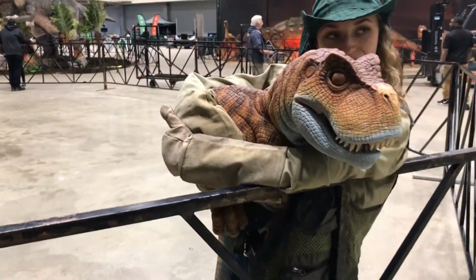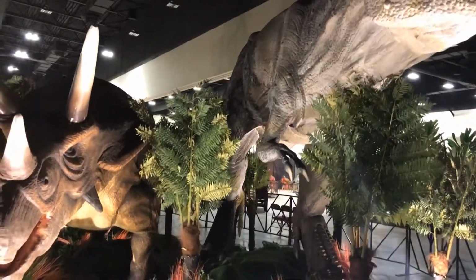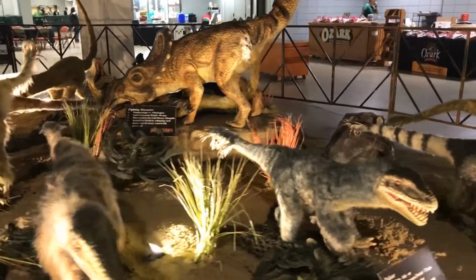We also have another station where you can make your own fossil, or you can do arts and crafts and make a dinosaur, you can make a mask, anything you'd like really. It's a lot of fun here.